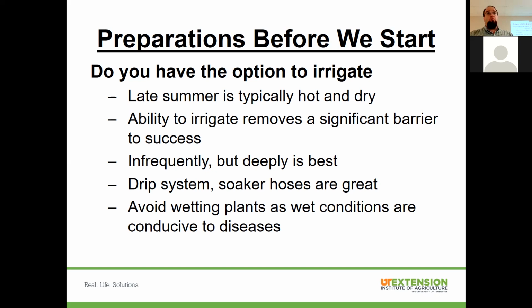If you do water in a way like overhead with a wand or something like that, that does get plants wet, water early enough in the day that they can dry out as the day goes on. You wouldn't want to water late in the evening at dusk and then have them wet all night before they can dry out the next day. So if you have to get the plants wet, do it earlier in the day so they can dry out, or try to look at a method that doesn't get the plant wet as much.